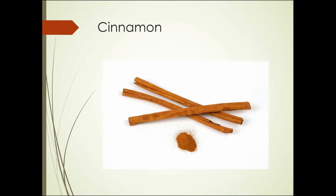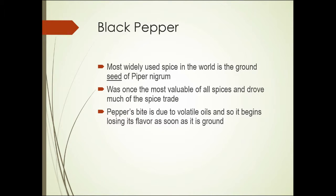Here's a photograph showing the quills, and you can also see the cinnamon ground.